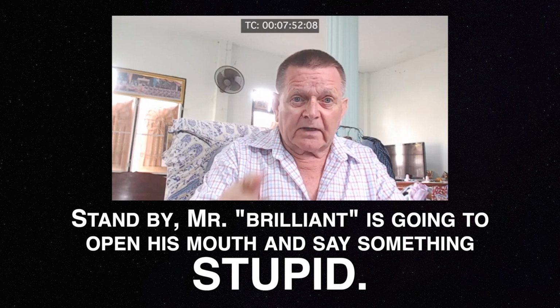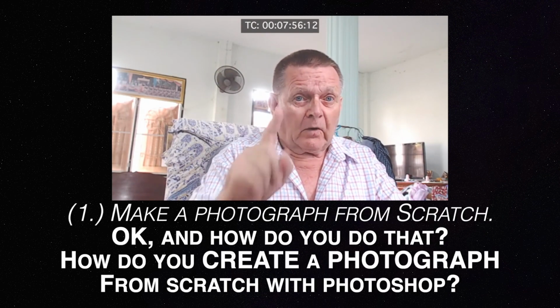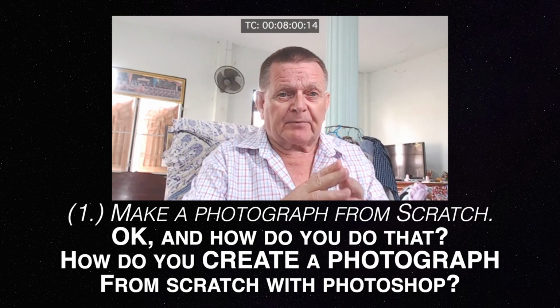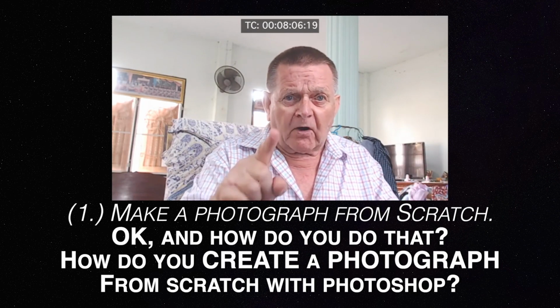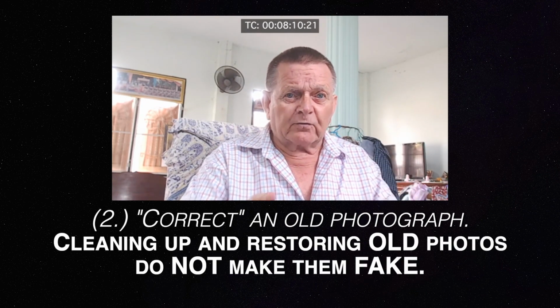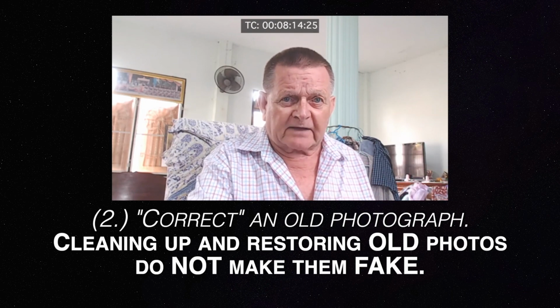There are only two reasons for using Photoshop. One, you can use Photoshop to go from scratch, making up a brand new photo that's never been seen before, a brand new photo made with Photoshop. Or two, you can use Photoshop to correct an old photo that's got errors in it, proving that it is fake.